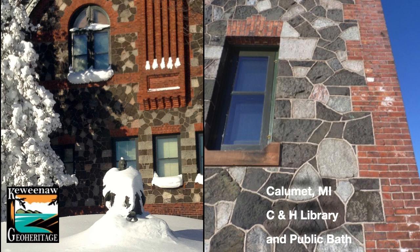Well, local stone is also used in Masonic efforts or Mason efforts. Here's the C&H Library and the public bath in Calumet with the statue of Alexander Agassiz draped in snow in front of it, which is right at the park headquarters in Calumet. A magnificent building with special masonry. The black rocks are the local basalt, and they make a prominent portion of the rock that is put together in this building.